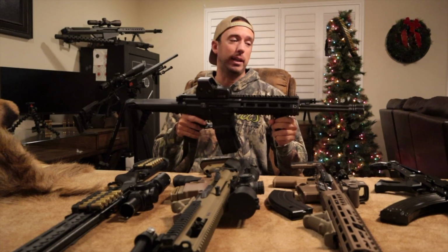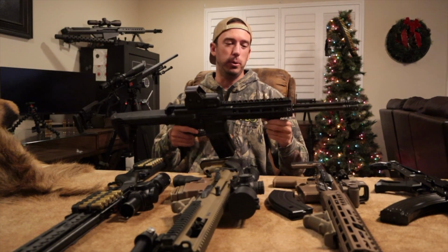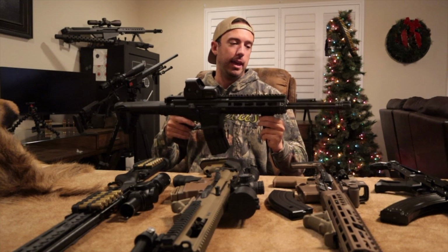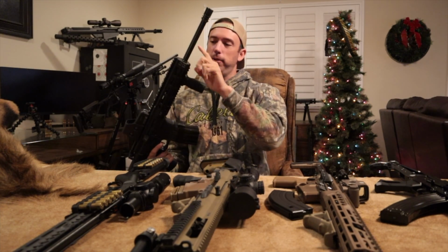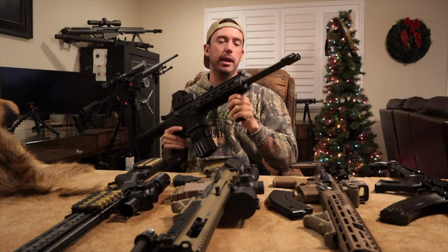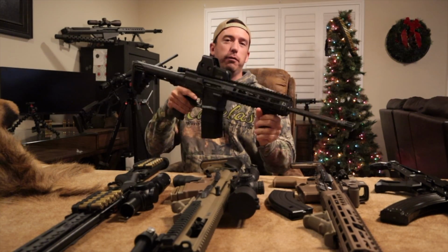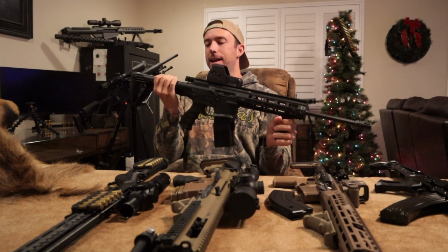Now, there's not that many pros to this gun. I do like it just because of its uniqueness, but it's uncomfortable to shoot. It's incredibly heavy. It doesn't help that it has 2 barrels and a steel plate up here that helps kind of aim the barrels for you. It's so heavy, and it's in the front of the rifle, which adds a lot of weight to hold up. In the back, it's not so bad.